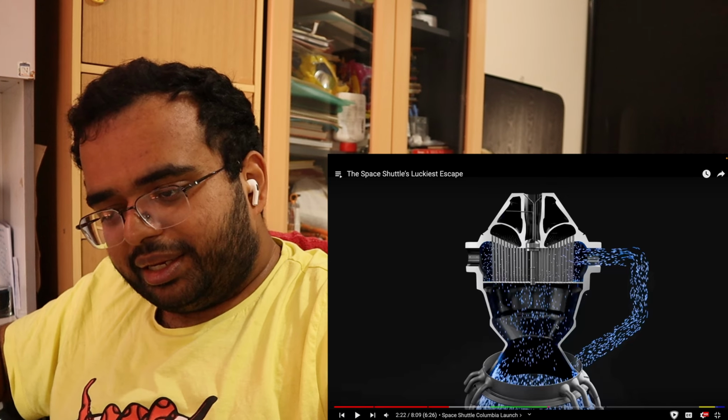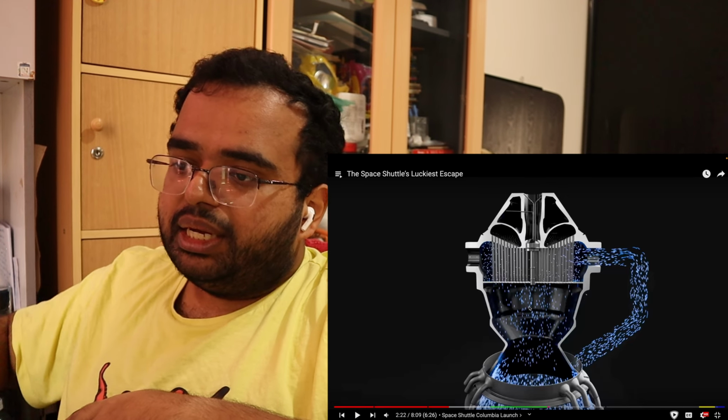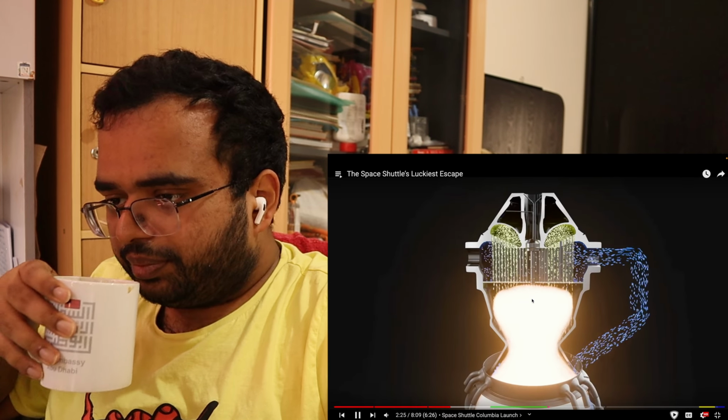So okay, I can see where this is going, and I presume this would have led to some more problems, like higher burn rate or something. That combustion chamber, where it ignites and produces thrust.